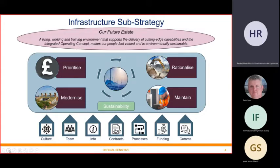Saying about sustainability and the lens through which we look, it is a huge and vastly ranging definition. So in this presentation, I'm going to bound today by thinking only about infrastructure in the estate and really looking at the performance indicators around the elements of the Greening Government commitments. So looking at emissions, but also looking a bit at water and waste.